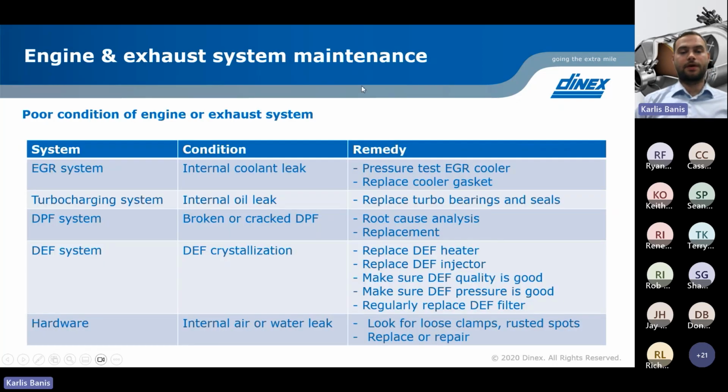Here I have put up a simple table highlighting the systems that could be malfunctioning, the condition, and the possible remedies. For example, if we are looking at the EGR system, we could have a coolant leak, and then what you want to do in this case is to pressure test the EGR cooler to make sure that the gasket is not failing, and replace the gasket if it is failing. In the turbocharging system, we could have an internal oil leak as a result of failed bearings, so you should replace both the bearings and the seals.